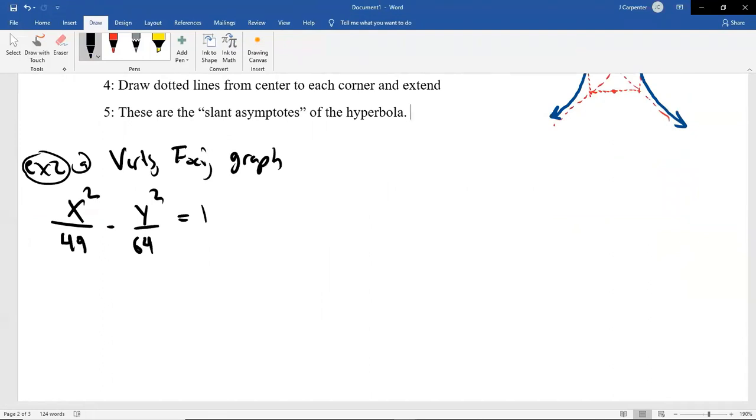You have squared terms, so it's probably an ellipse or a hyperbola. But they're on the same side, and one of them is a negative, so that means it's a hyperbola. The x squared term is the positive one, so it opens left and right. It opens horizontally. It's a horizontal transverse axis. That's the way I really like to say it. Who cares about the name transverse axis, right?